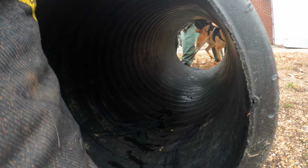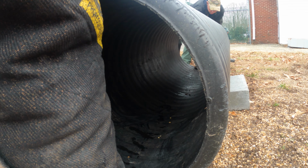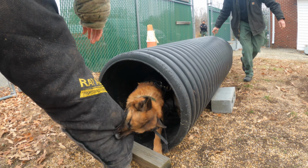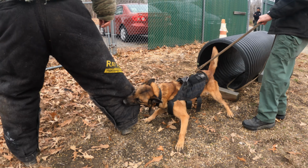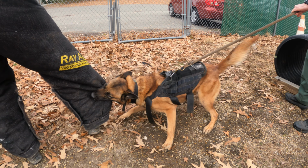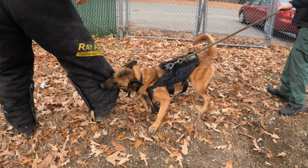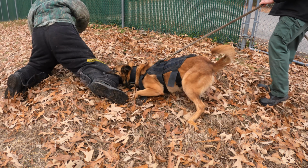Full, confident, and hard to the leg. From there, we back away from the tunnel. We put back pressure with the line. You'll see the handler come in and grab the line, and we'll work in a straight motion. As the decoy walks away in a straight line, he will pause. On the pause, slack will be put in the line, and what we want to see the dog do is push forward.